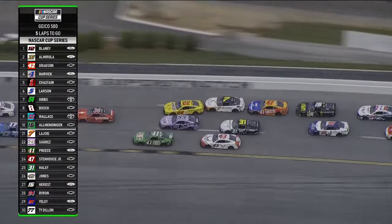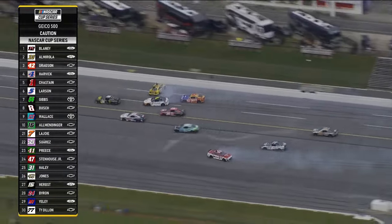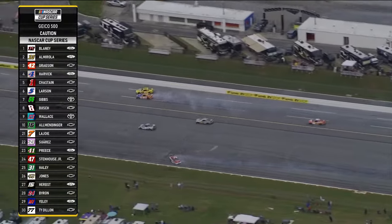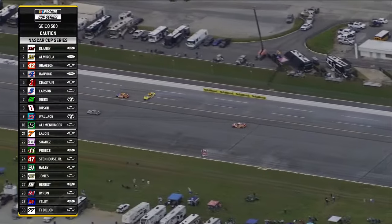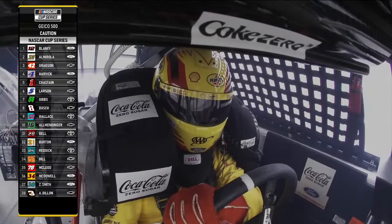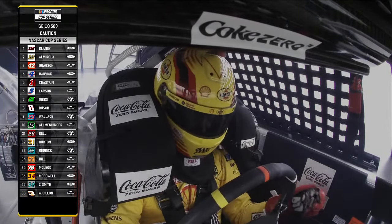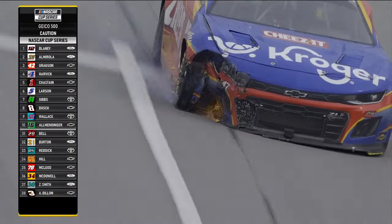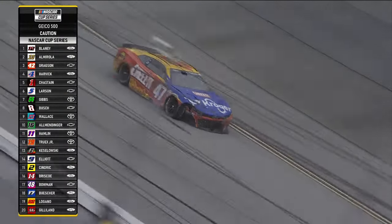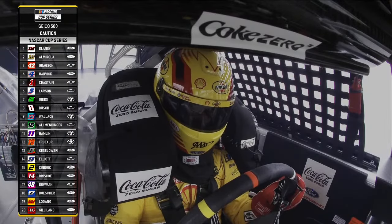Now Joey's up. Joey says, forget it. He's turned. He is turned. Logano in the wall. LaJoie and Stenhouse bring the caution out for the sixth time. I saw it. He was thinking about it earlier, decided to go for it. Just like that. Gets turned around, could not hold on to it. A lot of damage to the Daytona 500 winner, Stenhouse.